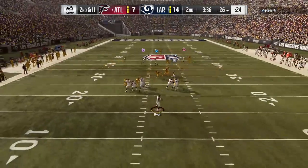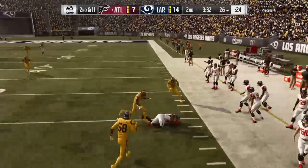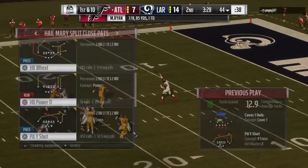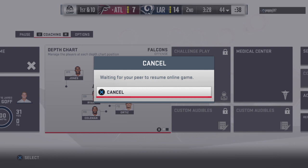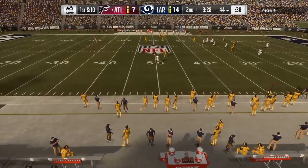On second down, here's Ryan. The attempt on the dive, and he has it. What a catch. He had the touchdown on the opening drive. Now he's got a first down.